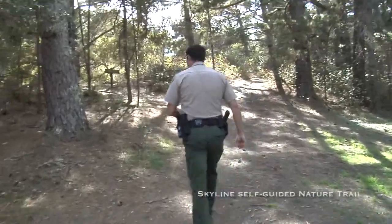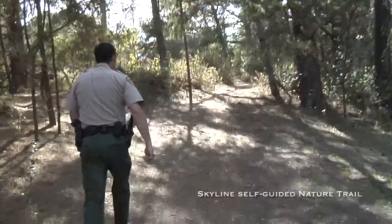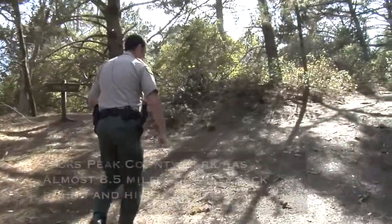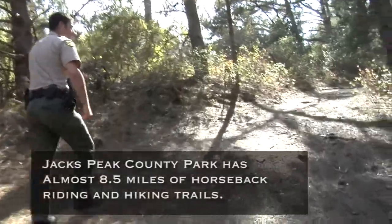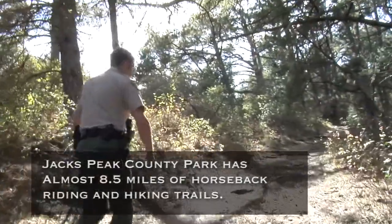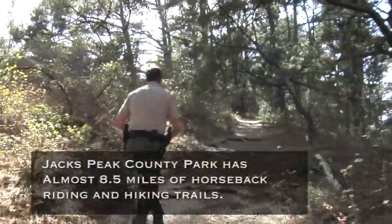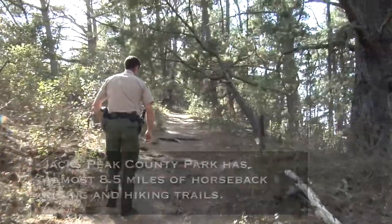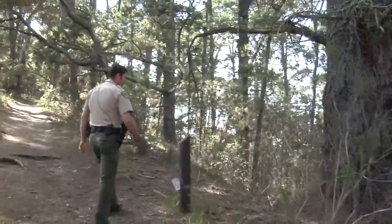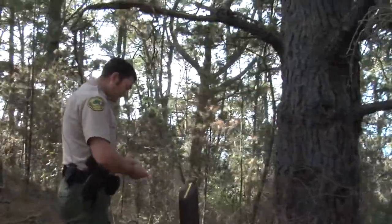So yeah, we're on the self-guided nature trail at the edge of the west end parking lot. It's the first trail right next to the parking lot, so it's easily accessible. And we'll come up to the first post for the self-guided trail, and it has a little card on it that tells you a description of what you're seeing. And they're marked in order by numbers. So the first one is number 1, obviously.